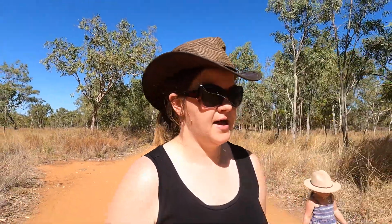We are at Windjana Gorge. So we're walking down to do the gorge walk and spot some freshwater crocodiles. This is meant to be pretty spectacular and beautiful. This is part of the Gibb River Road things to do, but it is achievable off the main drag from where we're camping tonight and last night. So we're going to do this one, and then we're going to head down to Tunnel Creek and do that one on the way back.